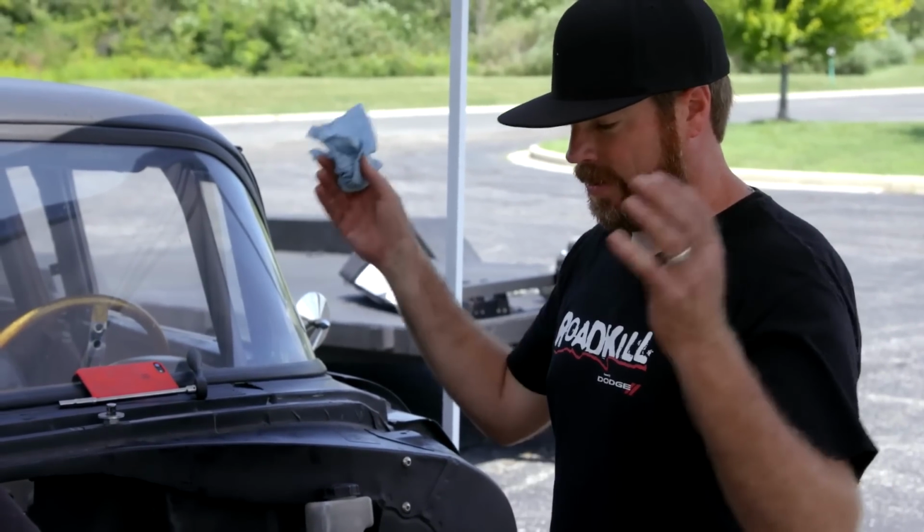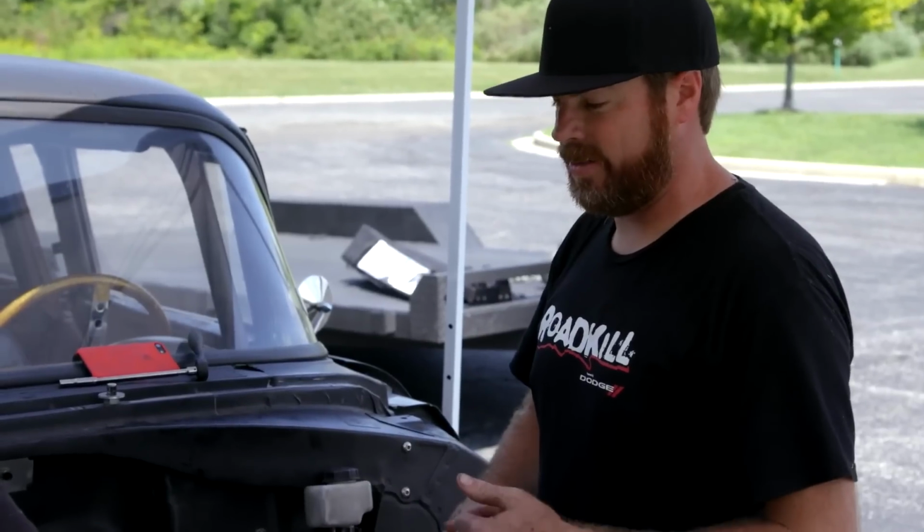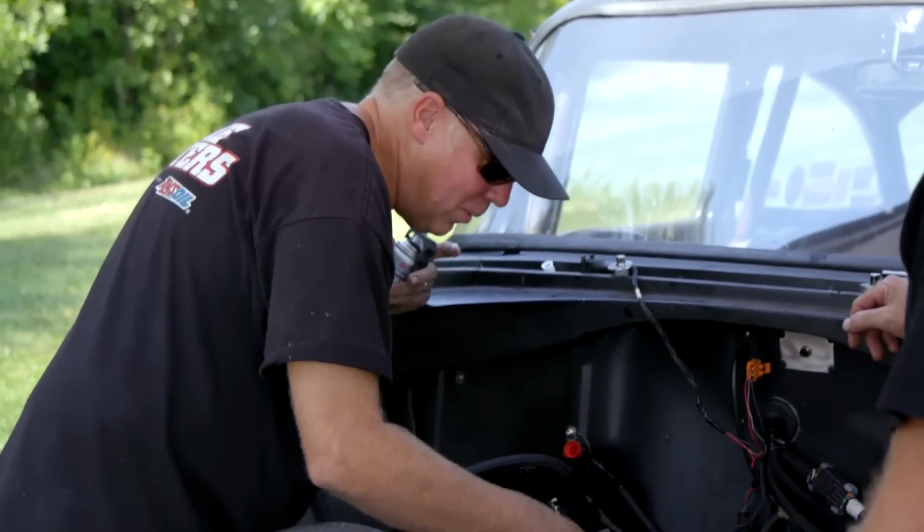And now we're to the point where we're putting the intake, putting the blower on, like the fun part. And then we will race it, and it will go 9.99, and all will be well with the world.